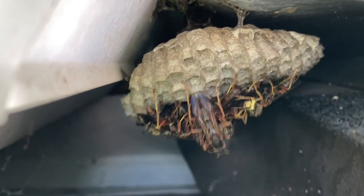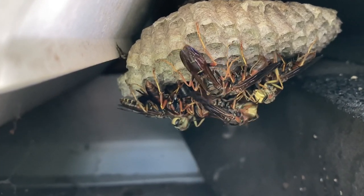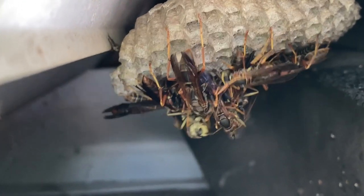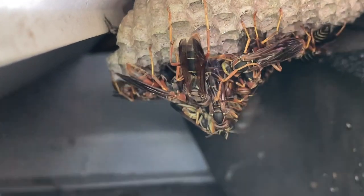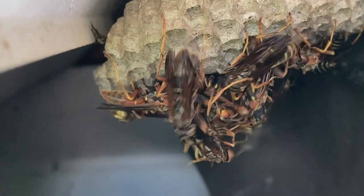Our native Polistes wasps in upstate Indiana and throughout North America are very important beneficial insects. So if you ever see these around your property, let them live, let them survive. They belong here and we need them. They're important biological control agents that help control many pest insects, and they also help in pollination. These guys are your friends.